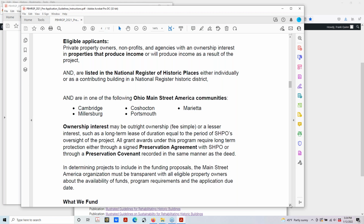So it will be up to the programs to submit their finalists to us by that February 14th deadline, which means each of the 5 Main Street programs will be setting their own deadline for when they want local application, these pre-application forms completed and sent to them so that they can have time for evaluation and make their decision on who those project finalists are. So we say up to 2 project finalists. There's no requirement that they have to have 2 projects. It may well be that the city of Cambridge, in that historic district, there's only 1 applicant. And so they're certainly welcome to submit that 1 application.